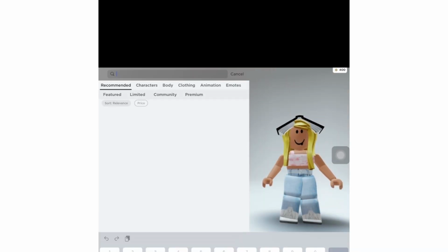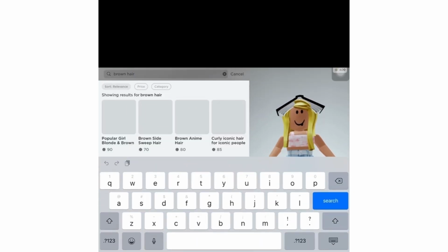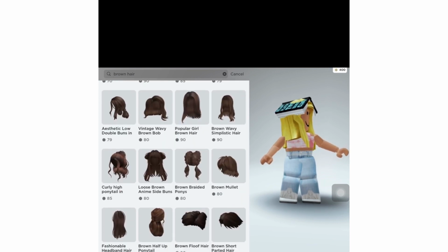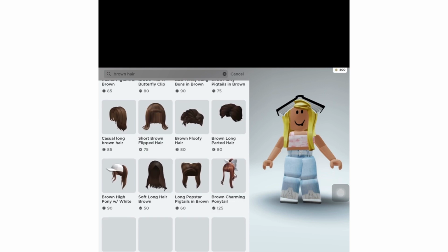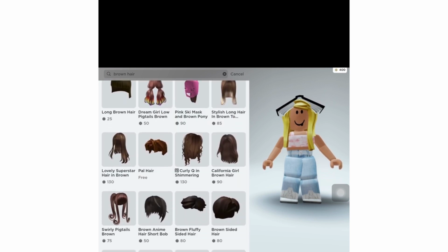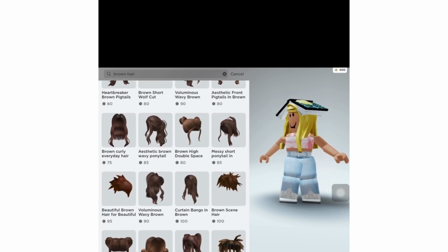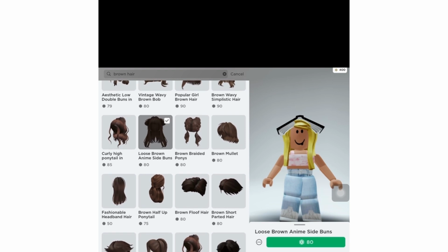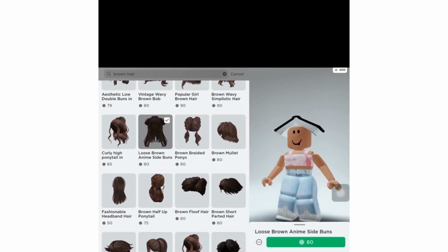Okay, so first I'm gonna start with the hair. I'm just gonna be buying one hair. I want a cute hair, so let's find one. I'm just so excited. I don't know what I'm doing, but I'm just excited. Ooh, that's cute. I found some loose brown anime side buns. Nah, I'm not gonna buy that.